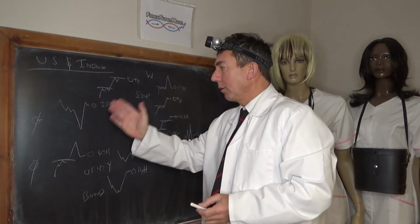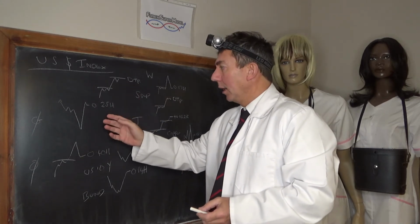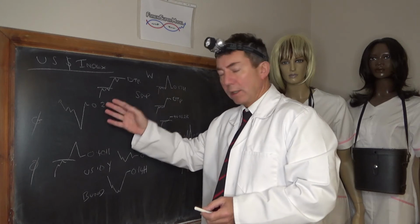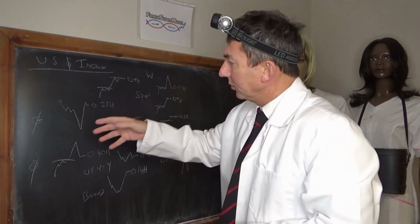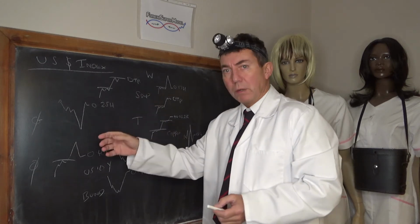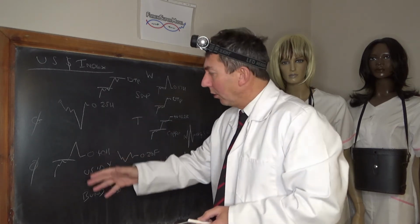Gold in theory won't like a strong dollar, and is at 0.25 from the high. It's come off 25%, but it's still relatively higher given the inflation trade that they're involved in and the physical buying likely later in the year.